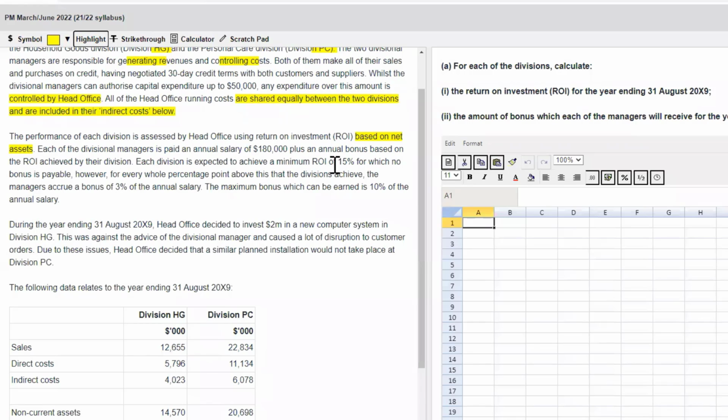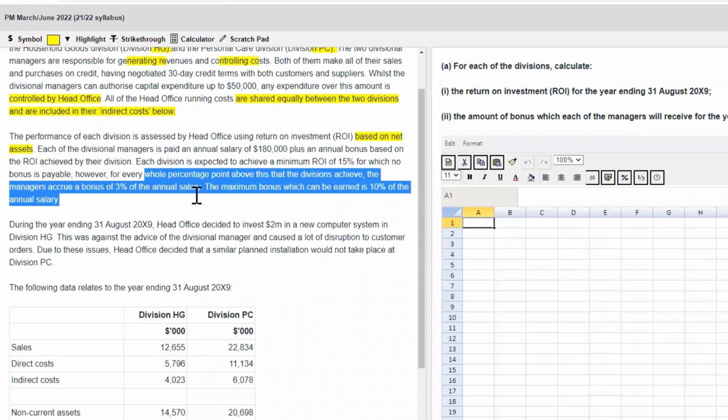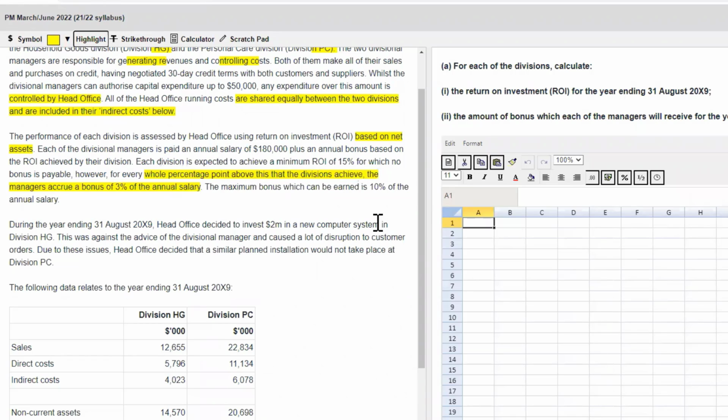So the bonus requires a minimum of 15% ROI, otherwise they won't get any bonus. And then for every whole percentage above that, they get 3% of their salary. And there's a max of 10.